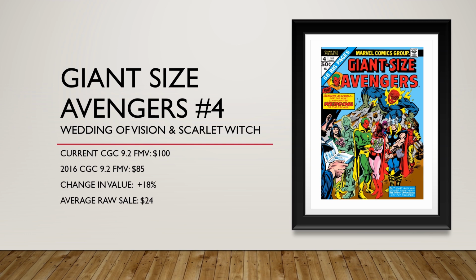There's a lot of speculation value on this book right now for obvious reasons. I do think there's a lot of these Bronze Age giant size books that are getting more popular and there's more demand around them in general. Current CGC 9.2 fair market value, right there at the $100 mark. 5 years ago, 85. See, okay, we're getting up there in these changes in values, guys. 18%, that's pretty solid. Average raw sale, $24.